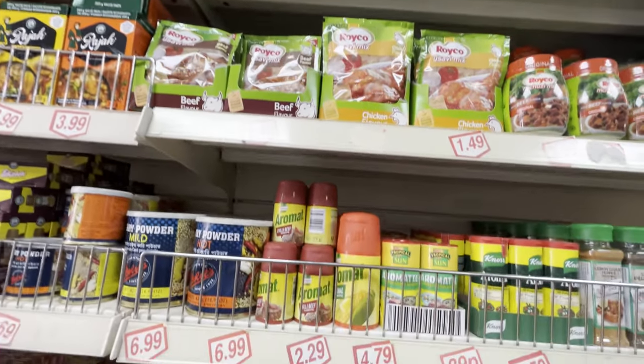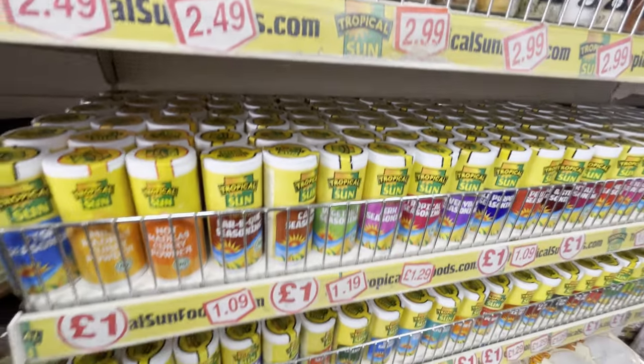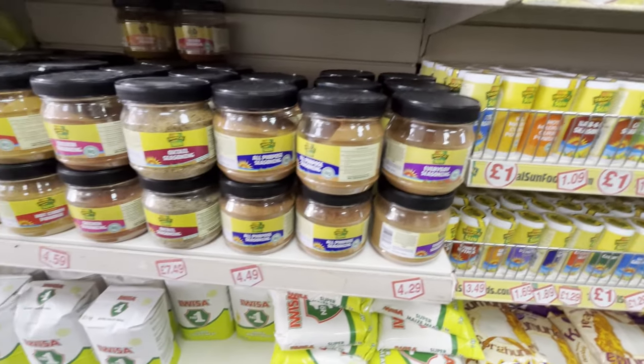All your favorites are in this shop. Just ask, and they will be able to help you if you can't find what you're looking for.